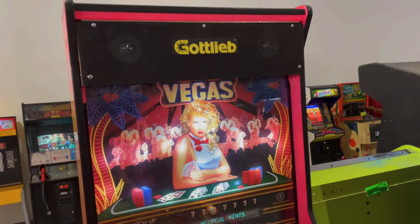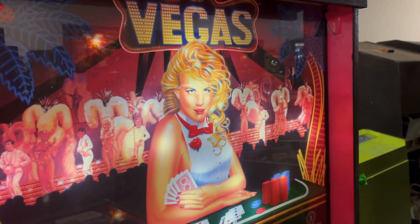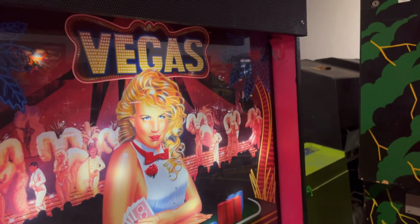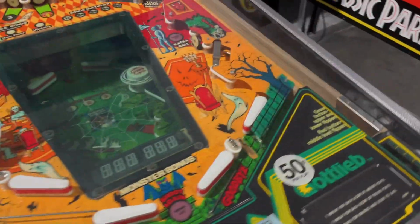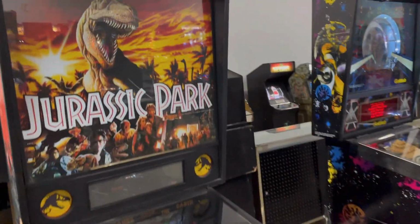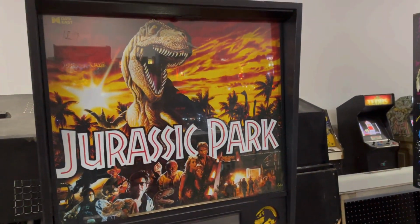Look at that. Oh, look at the classic Vegas. Oh, wow. She looks like she was modeled after, like, what's her name? That one actress. Can't remember her name. Haunted House. Oh, Haunted House. It's like this machine's haunted. Oh, Jurassic. I wish that was working. Yeah. Boy, that's cool. That's a classic one.